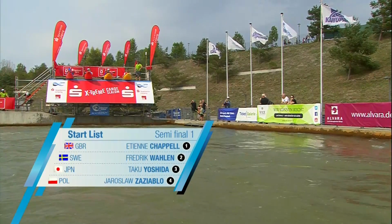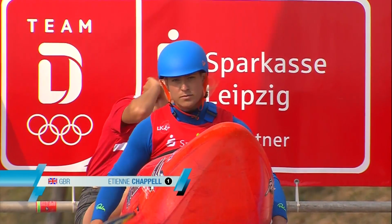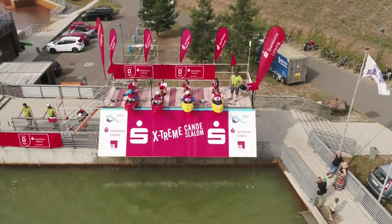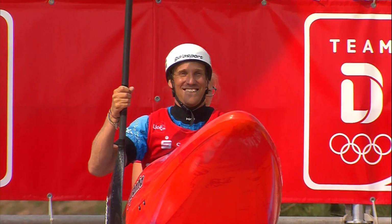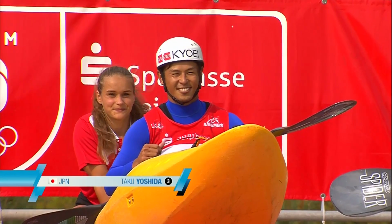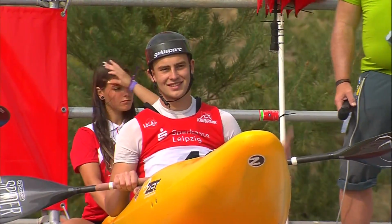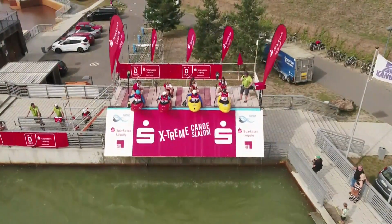Great Britain's Etienne Chappell wearing bib number 1. Fredrik Vahlund of Sweden wearing bib number 2. We also have Tako Yoshida of Japan and Jaroslav Zaziablo of Poland. Here is Etienne Chappell, though, bib number 1, the fastest in the seeding heats for Great Britain. Winner of the first World Cup as well. Then wearing bib number 2, Fredrik Vahlund of Sweden. Then for Japan, it is Tako Yoshida wearing bib number 3. And number 4, Jaroslav Zaziablo of Poland, as we prepare to start this first semi-final.